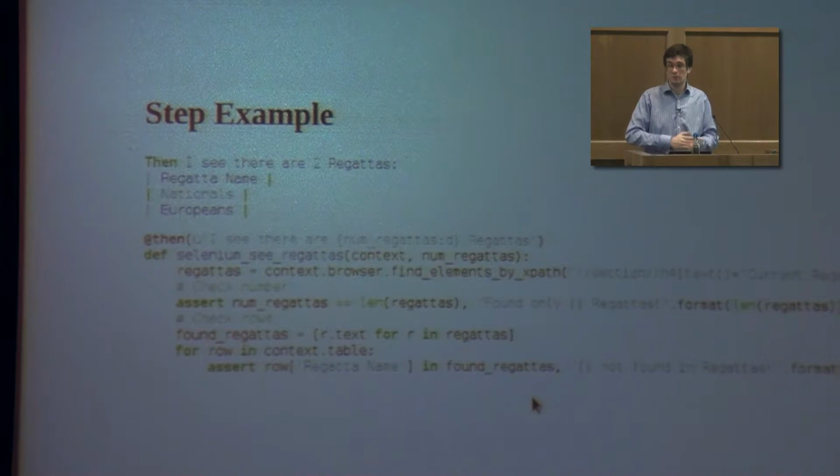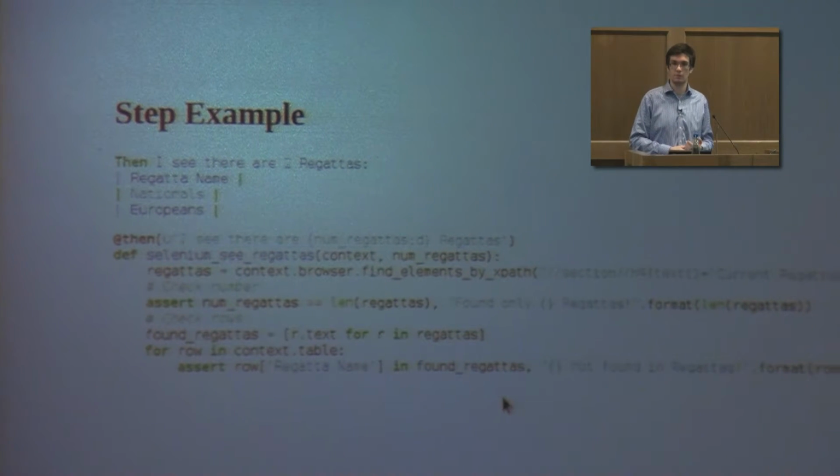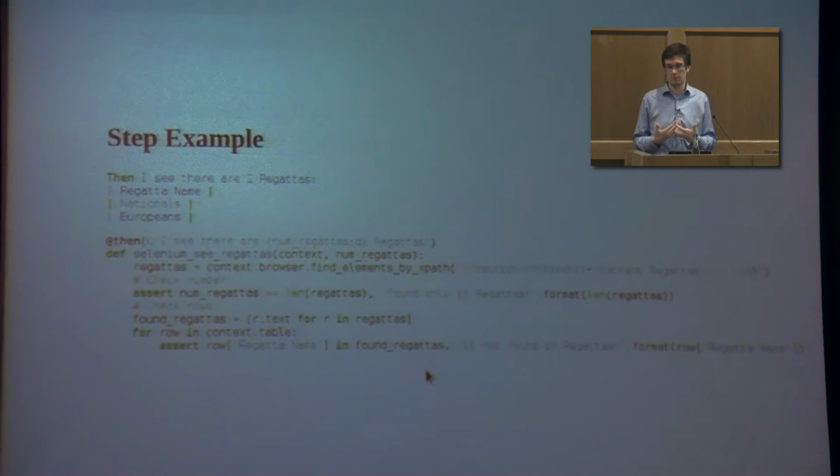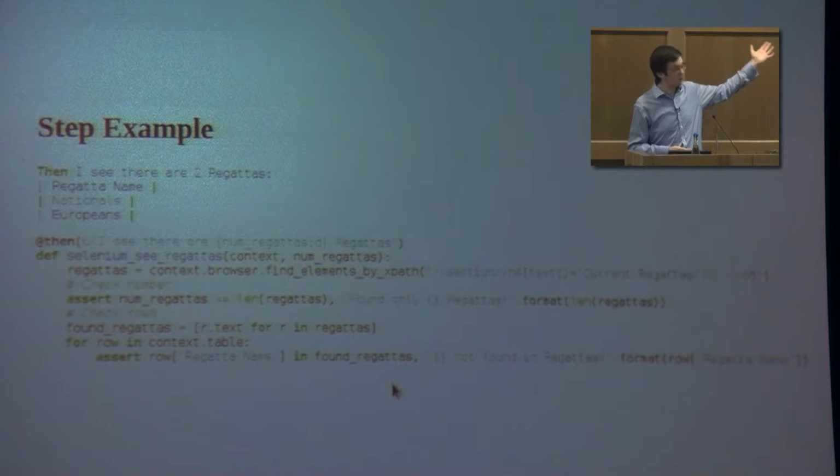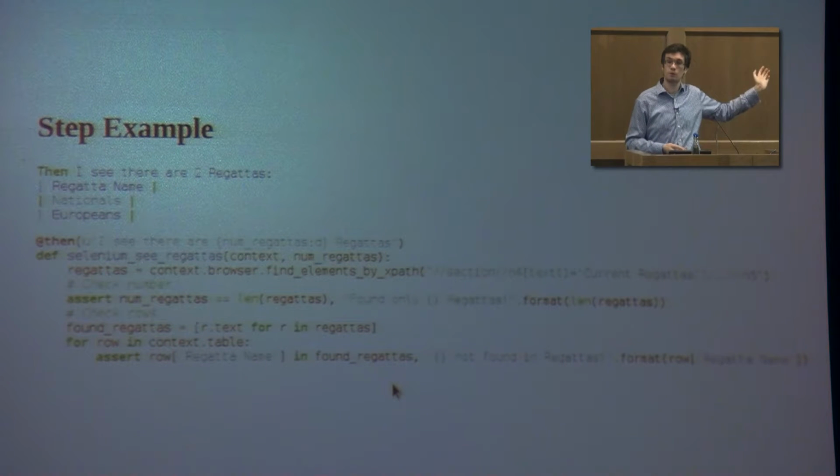So we've been talking a lot about all this. Here's an actual example of a step to get you started. This is something that's doing some actual checking. So then I see there are two regattas with the regatta name there. This is something that you want to assert is there. It's something that tests that the rest of your scenarios have done their correct thing. All it really is is the decorator over the function itself. Inside of here, in this particular one, I'm using Selenium. I am grabbing a bunch of divs by an XPath, and then I'm just checking that the number of regattas is equal to the length that you passed in, and that's it.